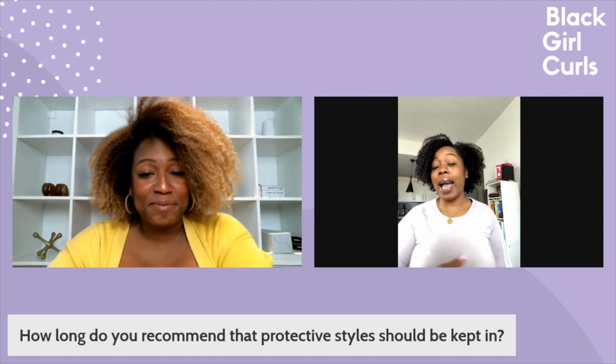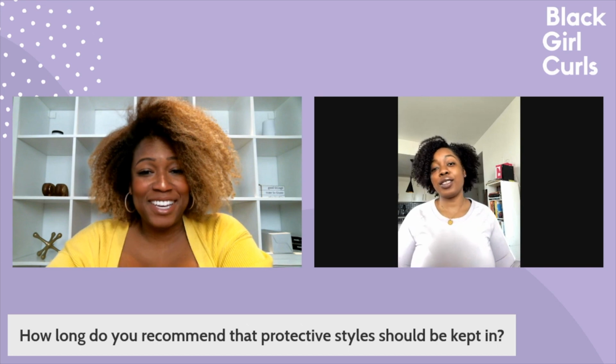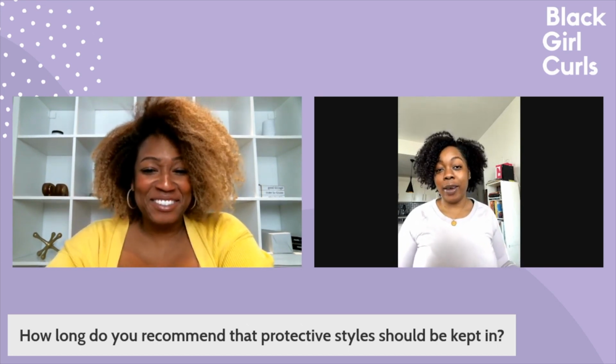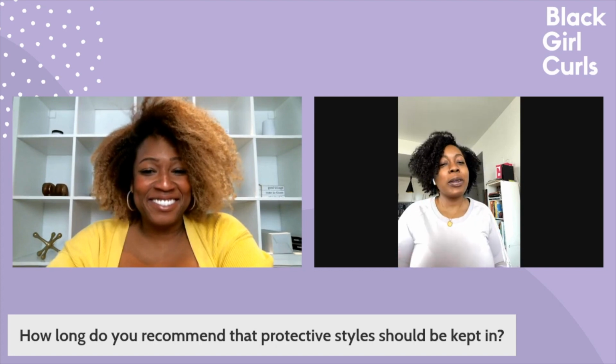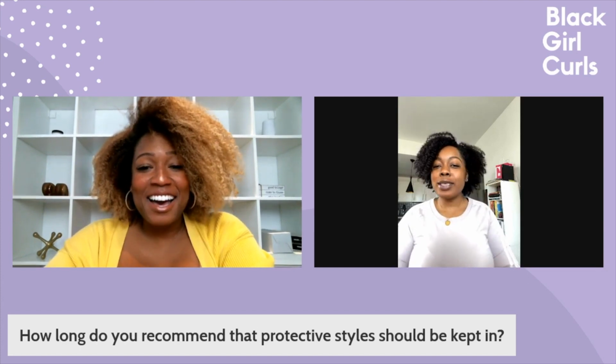But generally, I always suggest don't go any longer than 6 to 8 weeks. And 8 is just the cushion for 6. And that's just maybe it's taking you a little bit longer to take your hair down than what you planned for. So you might be going a little bit over 6 weeks, but you're not intentionally trying to drag it out that long. So just give y'all some grace.